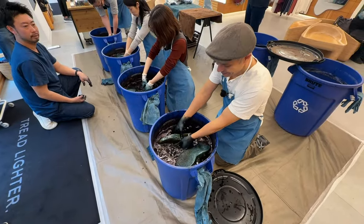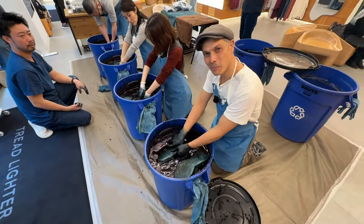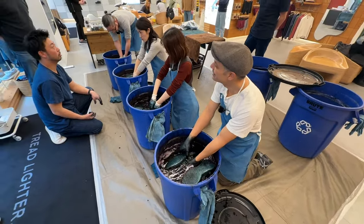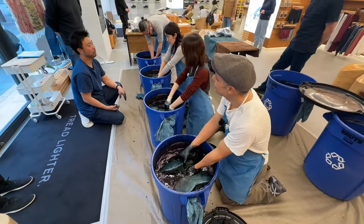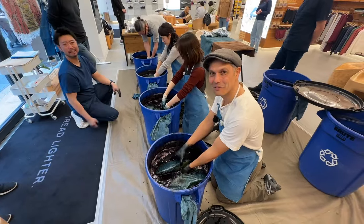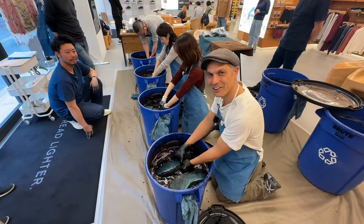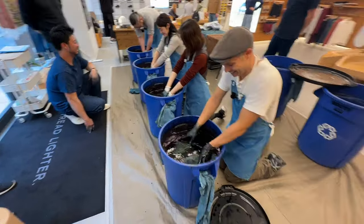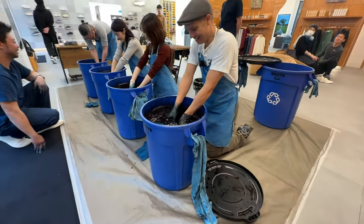this is so cool. Actually, Watanabe-san brought these up from Tokushima. Four days ago, he came in a truck from Tokushima, bringing all this with him. That's pretty cool. That's a lot.